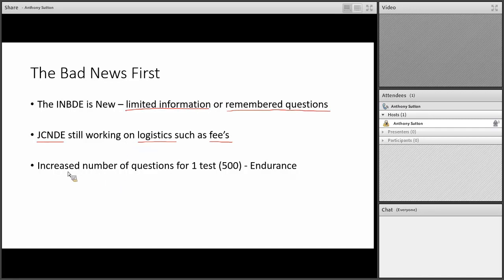The next thing that we need to look at is the number of questions on the exam. The number of questions has been set at 500. Well, what does that mean? Typically, with the NBDE 1, you expected to see 400 questions. So now you're going to have to have more endurance in terms of how you prepare for the exam. In addition to preparing for the content, you're also going to have to prepare your endurance to sit for that amount of time to take the test.